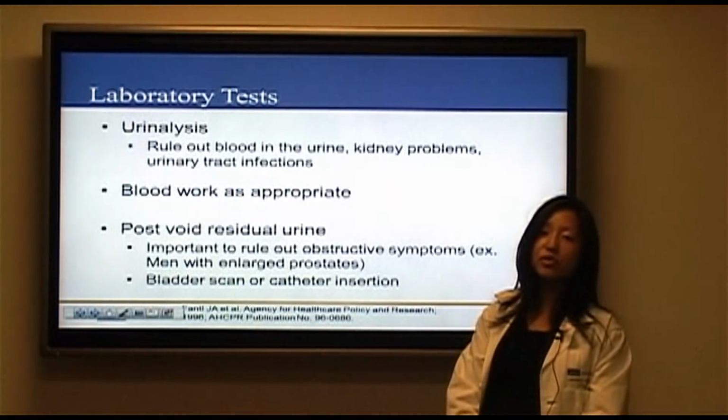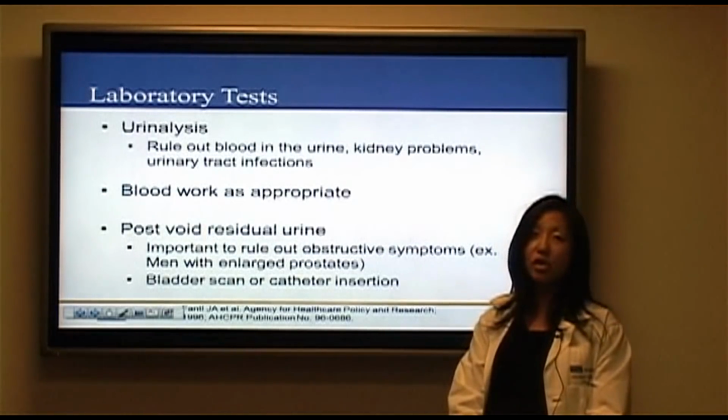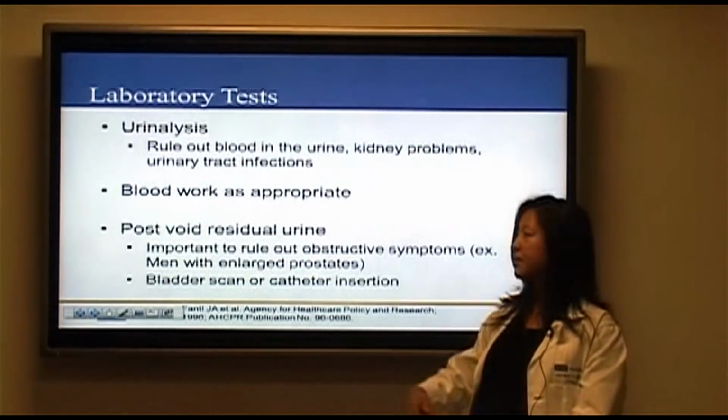We also check for a post-void residual urine. It is important to rule out obstructive symptoms, because men with large prostates may have symptoms of frequency and urgency, but can also have large post-void residual urine, and it requires a completely different algorithm of management.